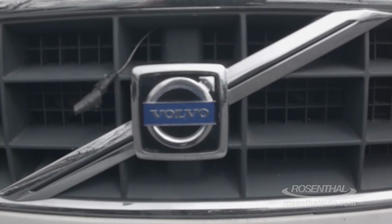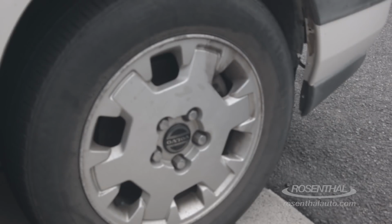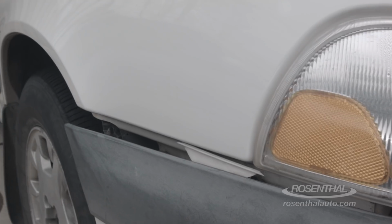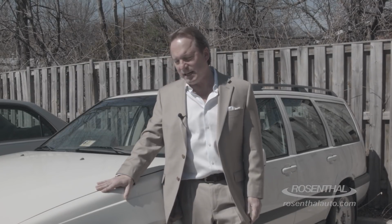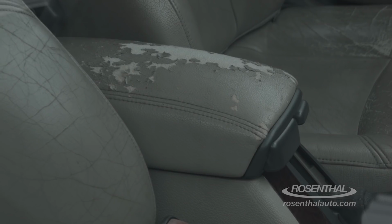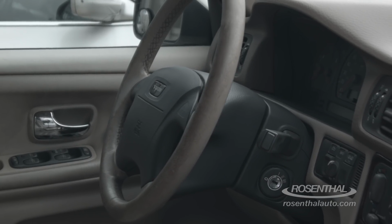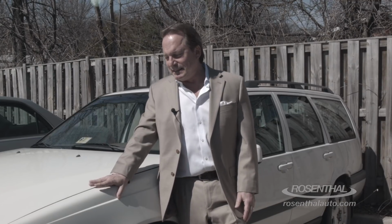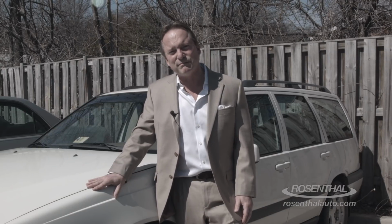Time sure flies when you're having fun, but it's hard to imagine it's been 60 years since Volvo first introduced their distinctive, if not iconically legendary, square-back station wagon. It had its moments. Families loved them for hauling kids and cargo, but it's 60 years later and SUVs and minivans have pretty much taken over those responsibilities. So wagons, well, just not so cool. And you recognize uncool when you see it.